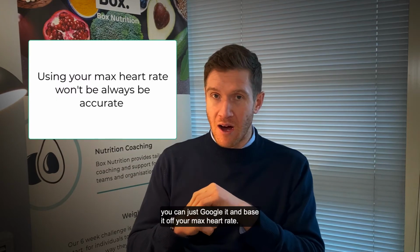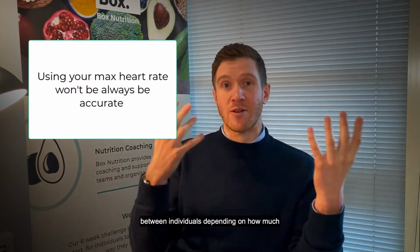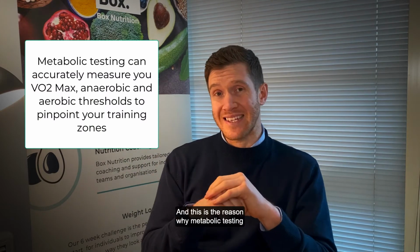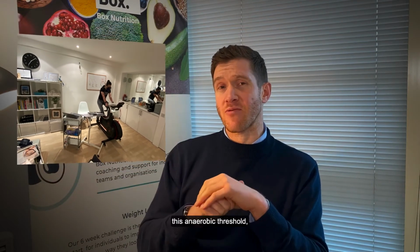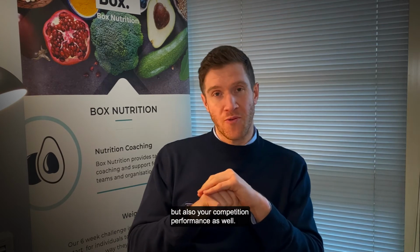Now, if you wanted to know your anaerobic threshold, you can just Google it and base this off your max heart rate. However, because there's so much variance between individuals, depending on how much high intensity training, your physical makeup, it's never going to be entirely accurate. And this is the reason why metabolic testing can be so beneficial. You're not just working out your VO2 max and heart rate zones, but also something like this anaerobic threshold, which can have a massive impact on not just your training, but also your competition performance as well.